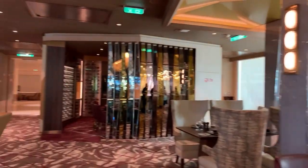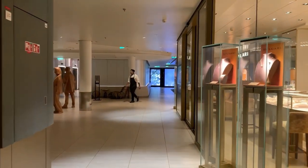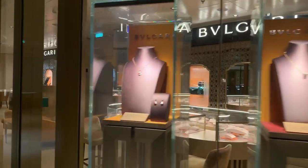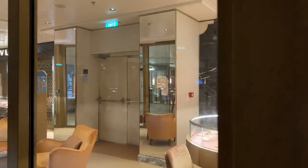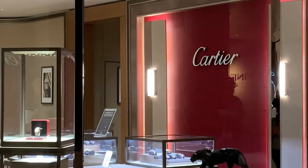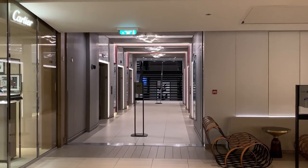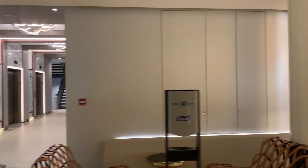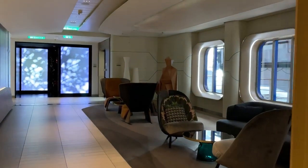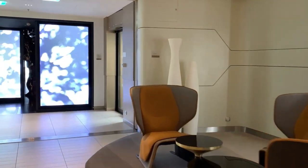Okay, continuing on deck 5, headed aft. This brings us directly out into the additional shopping area. These are your higher end stores on deck 5. They have a Bulgari store, fine jewelry, purses. And on the opposite side, they have Cartier. There are the deck 5 aft elevators. And there's a lovely seating area here. So if you wanted to sit someplace that was quiet, every area on the ship is amazing, to be honest with you.